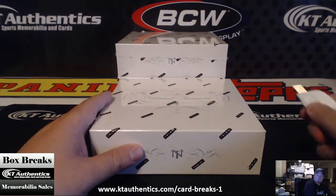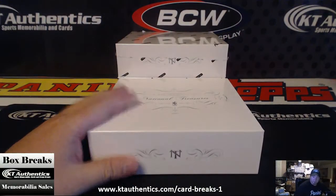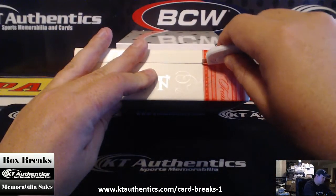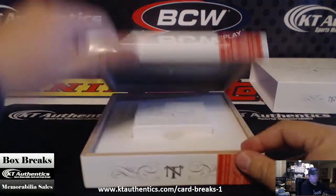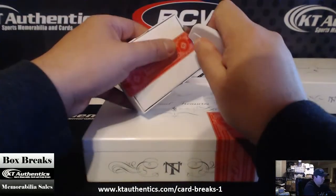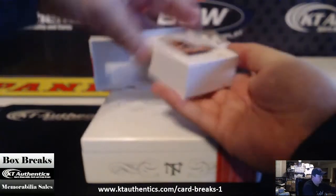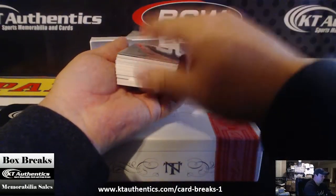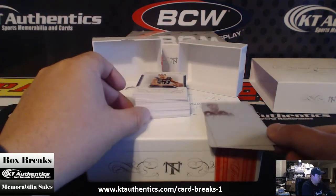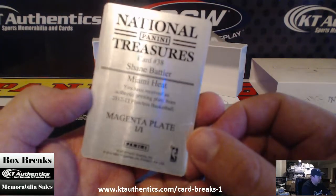All right, here we go, guys. First NT break of the night. There's a funny feeling I have that this is not going to be the only one. But all right, first one, going to the Miami Heat, printing plate, Shane Battier.